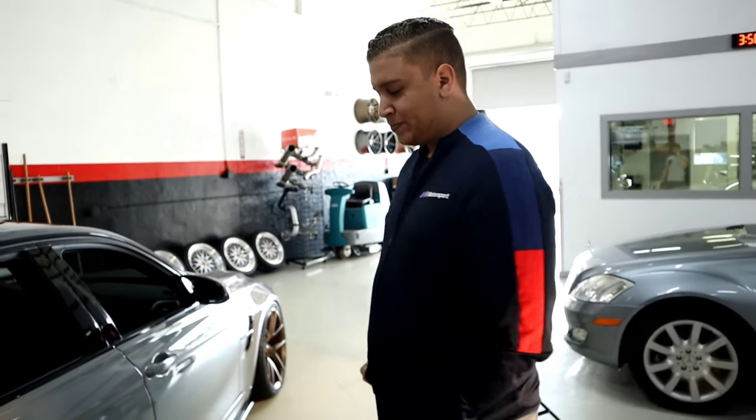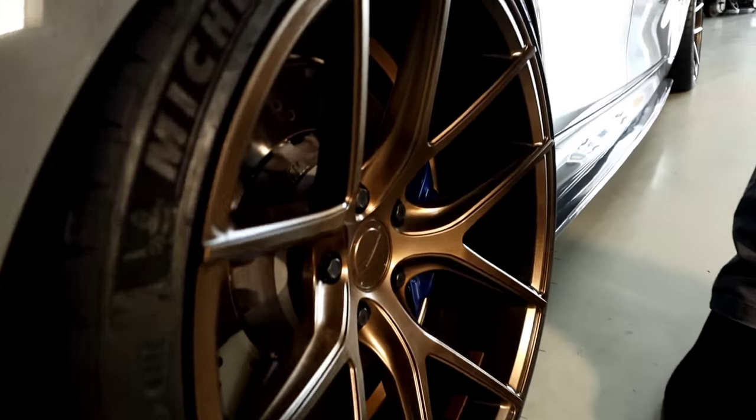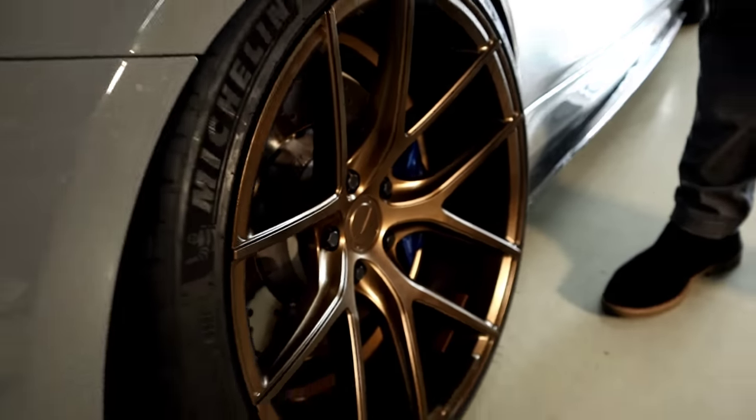But Jan Life has the more expensive version of it. No, mine are flow forged. These are fully forged. So yeah, he has expensive ones, but just a quick review. Of course, that's not an OEM, it's not a factory color. We had George powder coat the rims bronze. And to be honest, they look pretty dope.